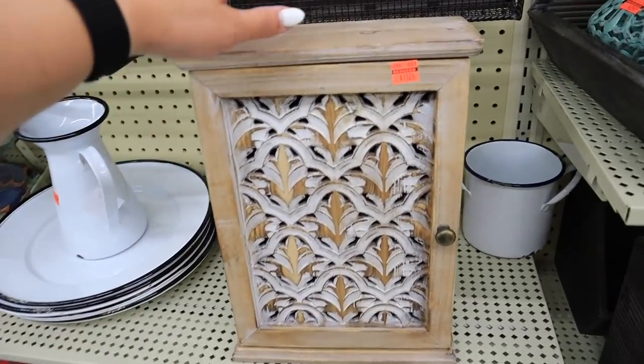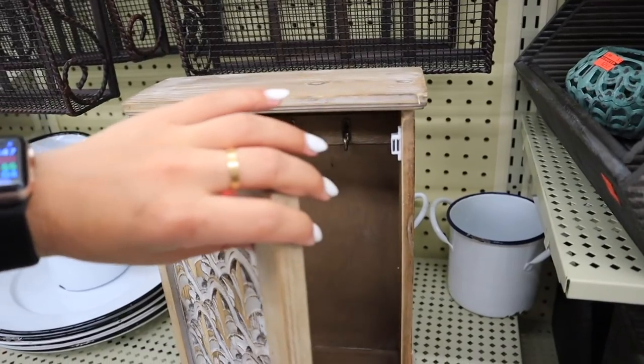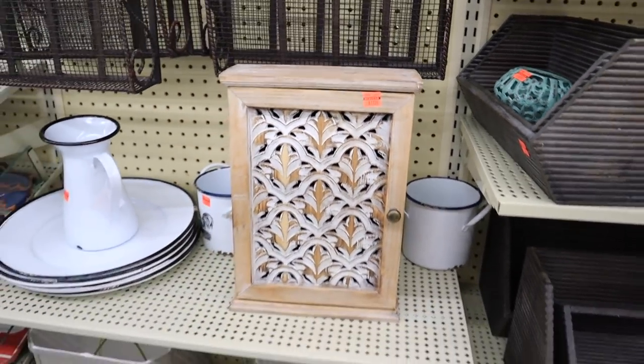I actually really like this for keys. Oh, wait. I'm starting to get ideas. I feel like actually Brian and I could use this in our entryway. And we could hide our keys in there and he could put his wallet. This is actually really adorable.